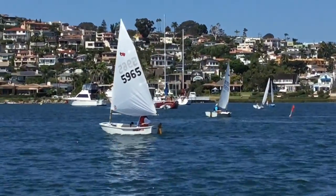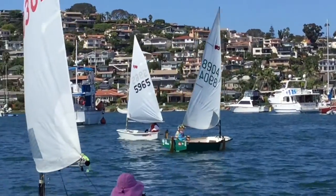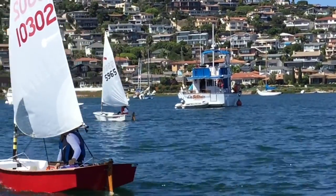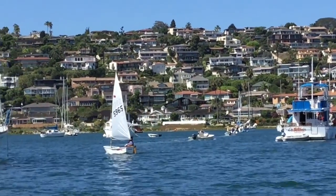Okay, come on. We're gonna come back now. We've got a whole lap to go. We just gotta get pointed. The goal of this La Playa series is to point towards that beach up there. Whatever tack is taking you more towards that beach is the one that you want to be on. Right now, it's hard to tell with her. I think port tack's better for her.